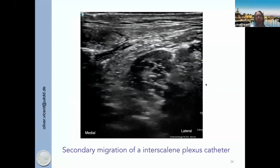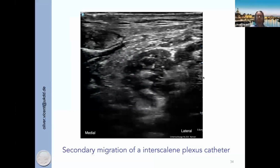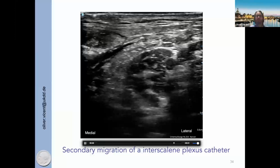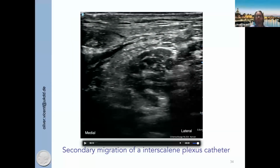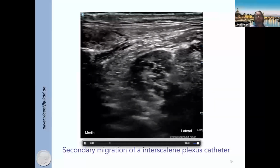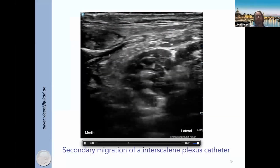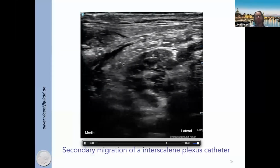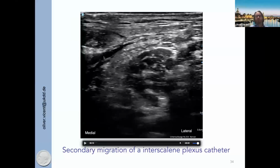I show you a video where catheter migration happened in the interscalene region. So here we have the interscalene region. And I show you once again the local anesthetic spread, like in the example before, between the superficial and deep cervical fascia, more medially here, and not in our target area that we usually address between the two interscalene muscles.